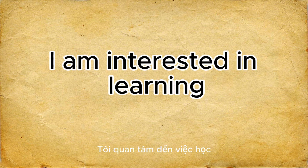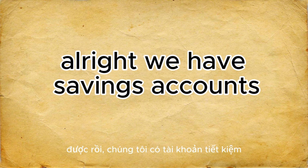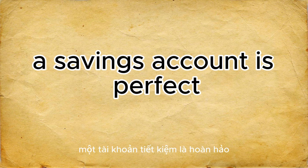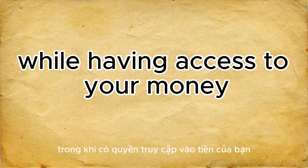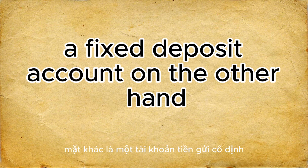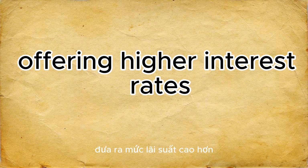Absolutely. I am interested in learning more about the different accounts you offer. Alright. We have savings accounts, checking accounts, and fixed deposit accounts. A savings account is perfect if you want to earn interest on your balance while having access to your money. A checking account is mainly for daily transactions and does not earn interest. A fixed deposit account, on the other hand, locks your money for a fixed period, offering higher interest rates.